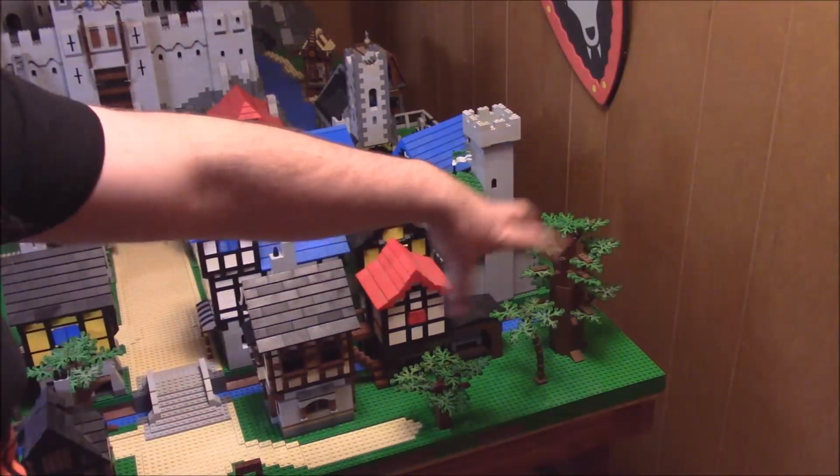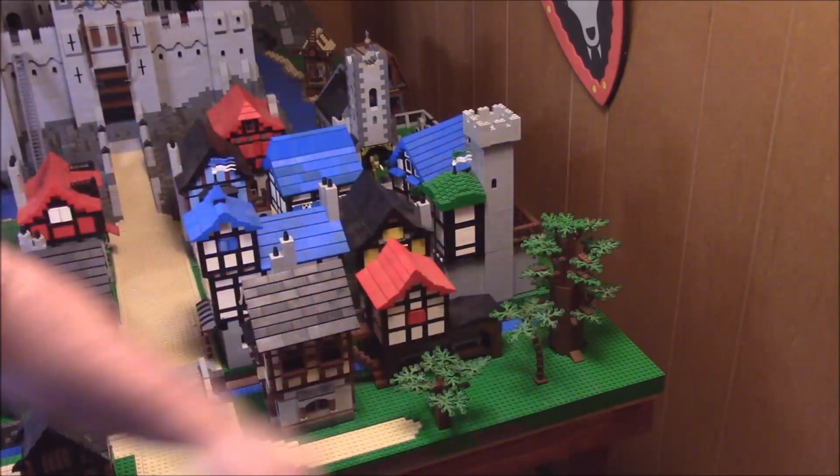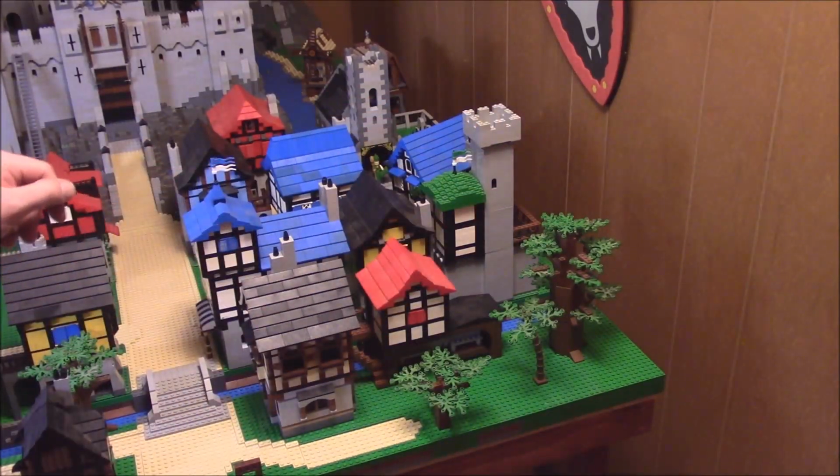It's because it's a little bit extra room both on that end and in the front, so I'll be able to add a little bit more there.